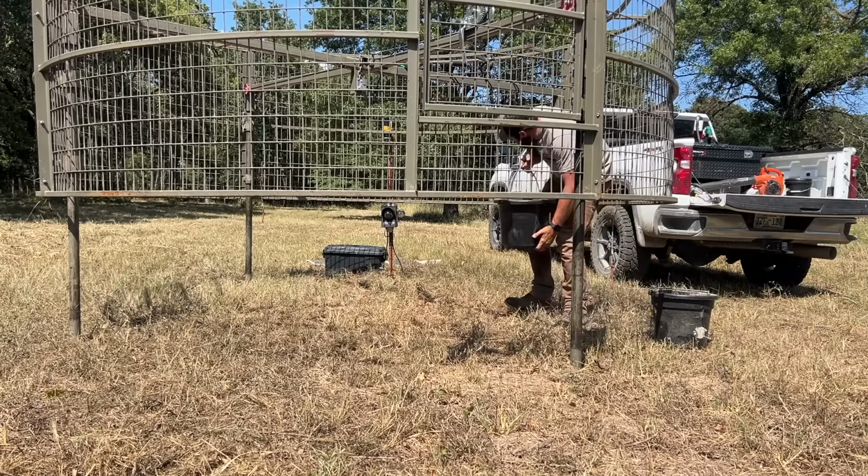So, got it baited up, and hopefully the pigs decide to show up this evening. It's hot. It's like 96, 97 degrees now. I don't know, almost 3 o'clock in the afternoon.